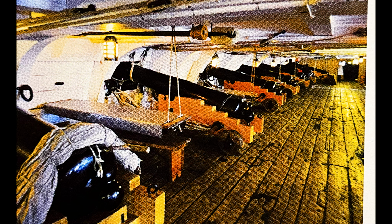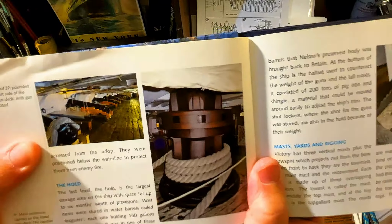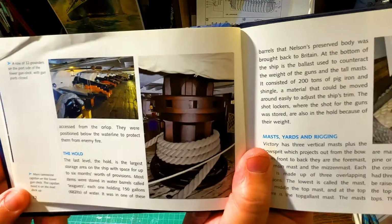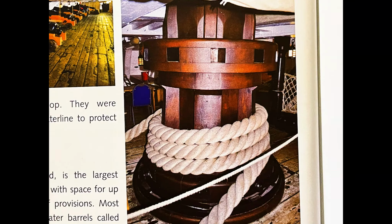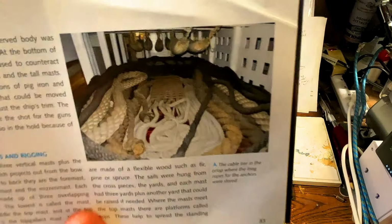A row of 32 pounders on the port side of the lower gun deck with the gun ports closed. That's what that is. And then the main center line capstan on the lower gun deck. The capstan head is on the next deck up. The cable tier in the orlop where the long ropes for the anchors were stored.